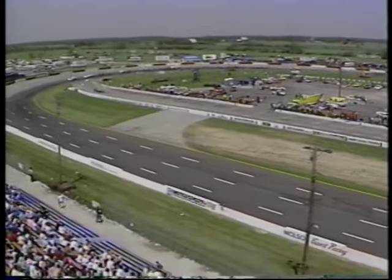Tough break for Jeff Neal. He'll try to get the number 5 Xerox Thunderbird back into the race. Coming down to the green flag, and a tough break for Jeff Neal, Norm, because the engine wars just took a bit of a beating there with Jeff Neal out of it.